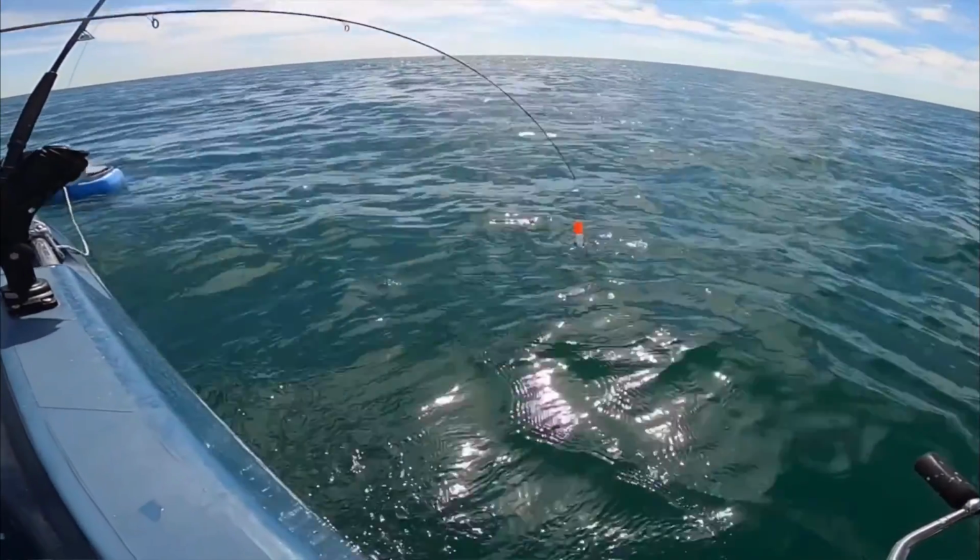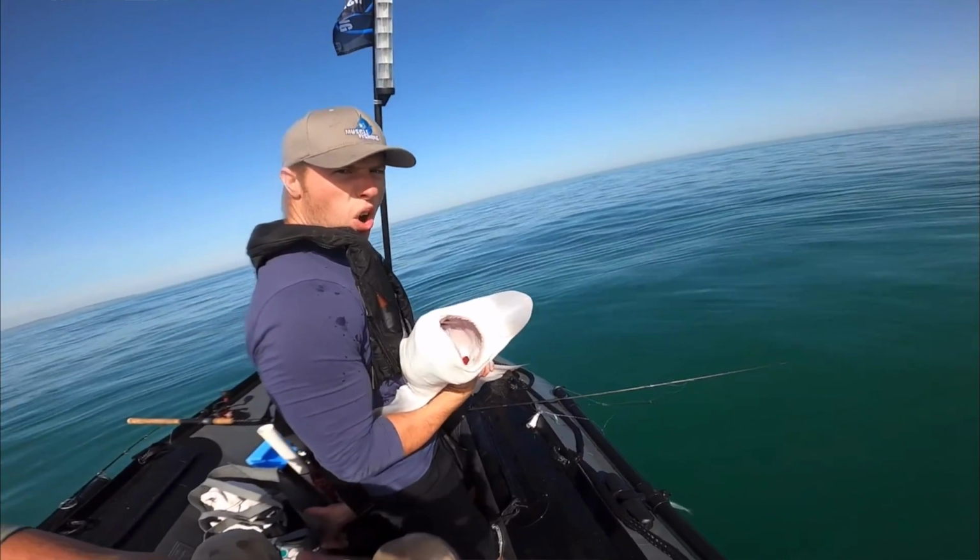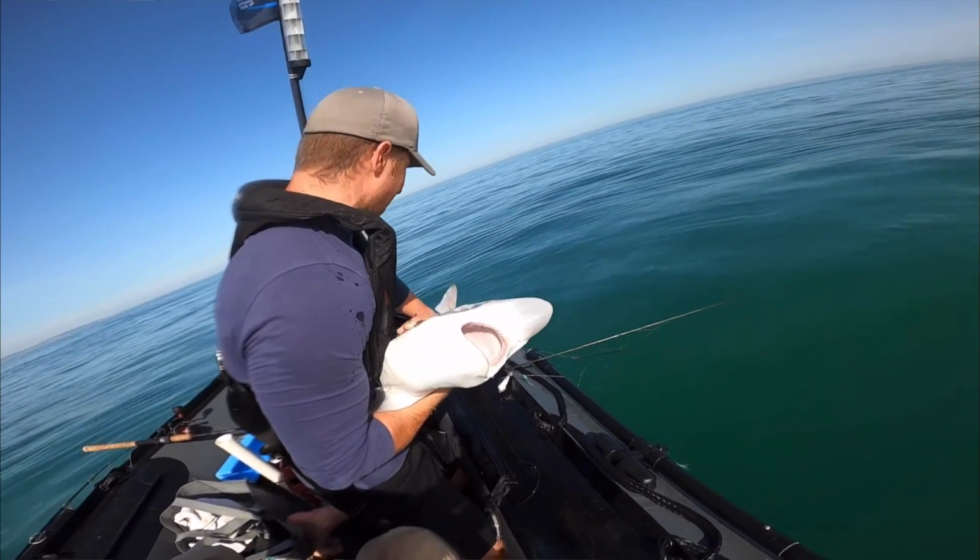So the rigs for tope, now I'm going to talk about one rig, and that is just going to be a very simple running ledger rig. Now you can float fish for tope, so that means suspending a bait in the water in sometimes the mid to lower column. Sometimes that can work really well, but we won't be focusing on that today. We'll be focusing on a very simple method which is always going to catch you tope if they're there, and that is a bottom bait running ledger rig.